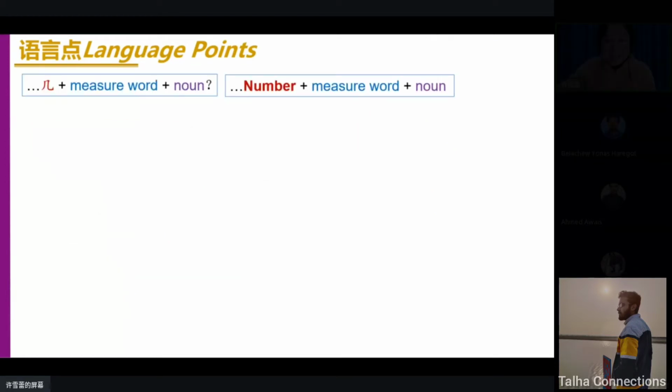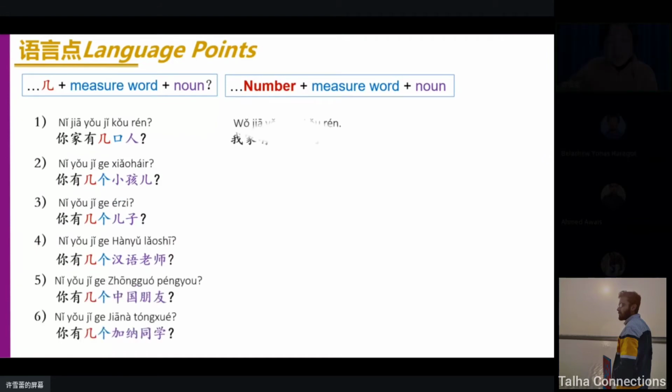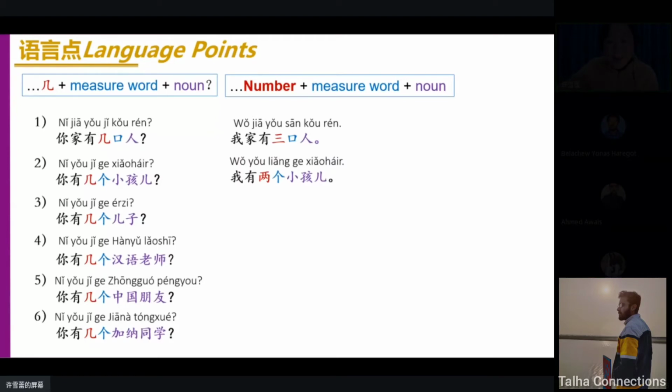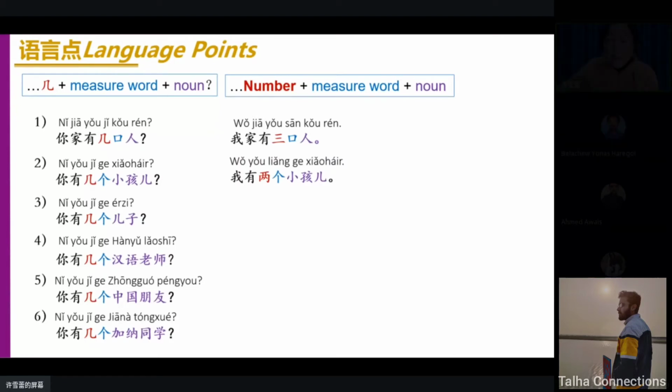Now let's turn to the next one. We'll try to answer the questions listed on the screen. Look at the answers written in Chinese. 你家有几口人？我家有3口人。你有几个小孩？我有2个小孩。Now here, one thing I want to mention.